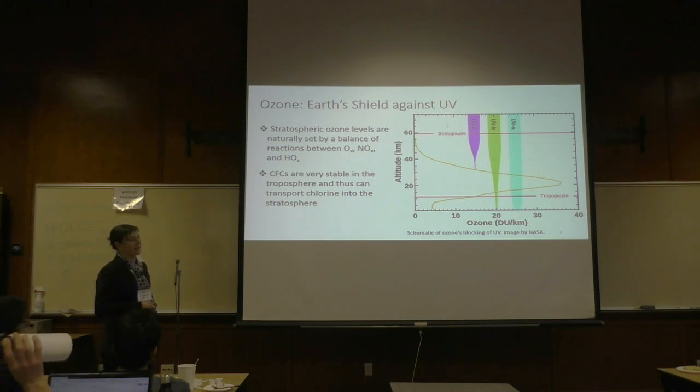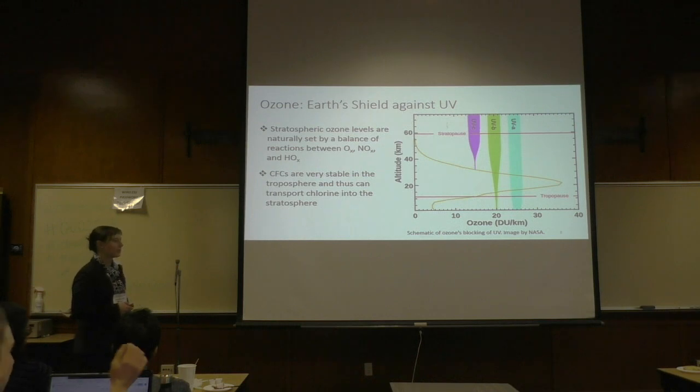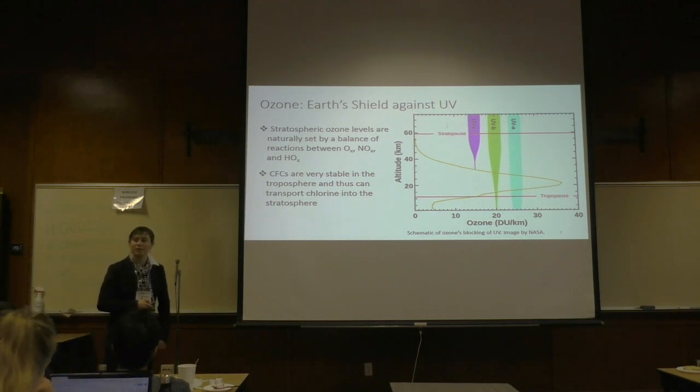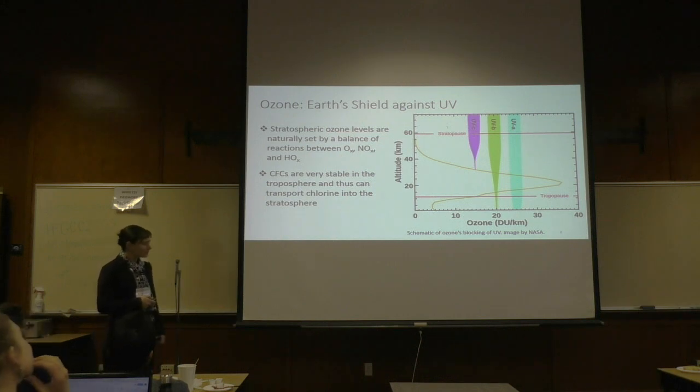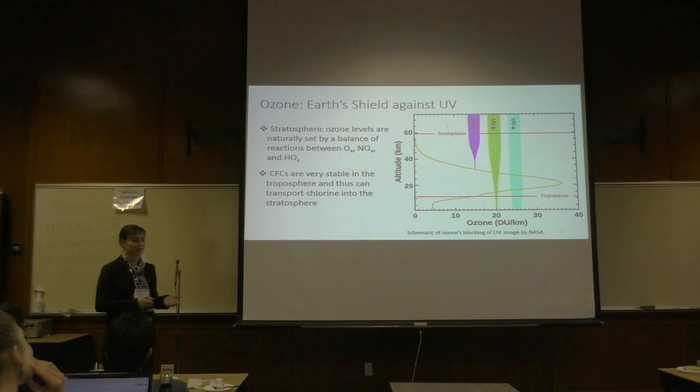And in the absence of anthropogenic ozone depletion, stratospheric ozone levels are naturally set by a balance between multiple different chemical cycles. However, that changed about the middle of last century when we started emitting large quantities of molecules called chlorofluorocarbons, or CFCs. Now, these chemicals, which were used for everything from aerosols for 80s hair and refrigerants in your refrigerators to cleaning solvents for computing chips, were considered really awesome chemicals because they were so stable, unlike previous ones which had a tendency to poison you or explode.